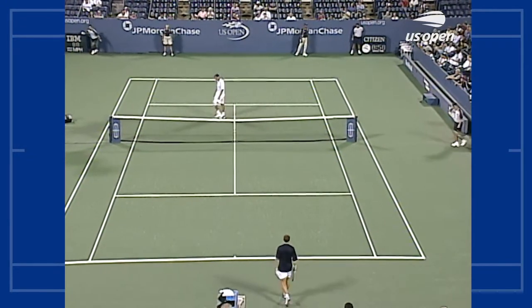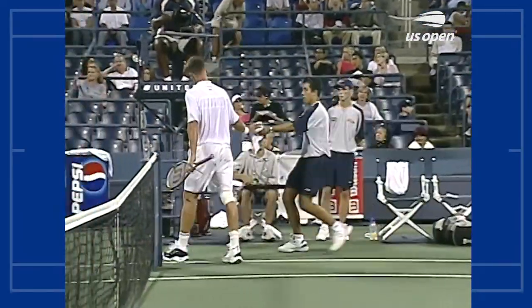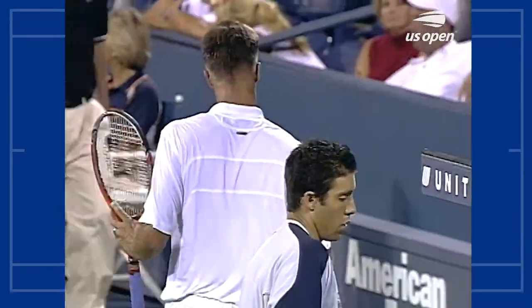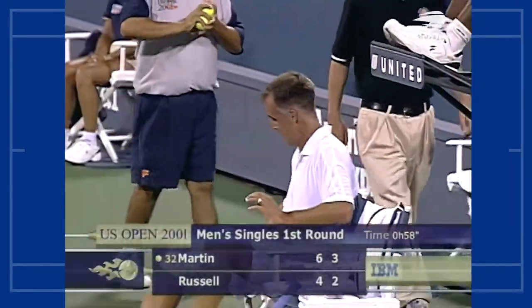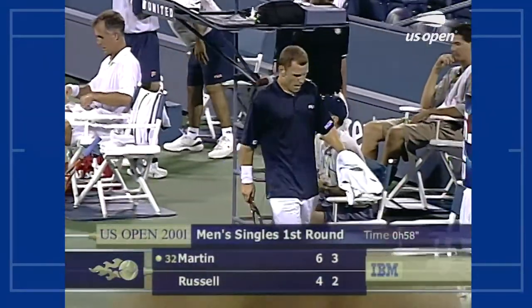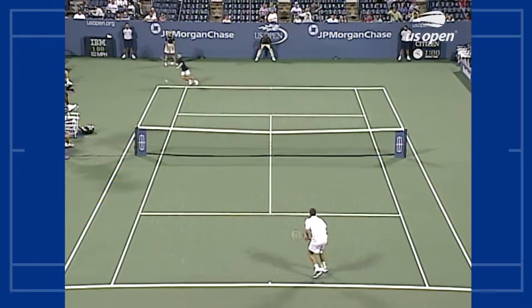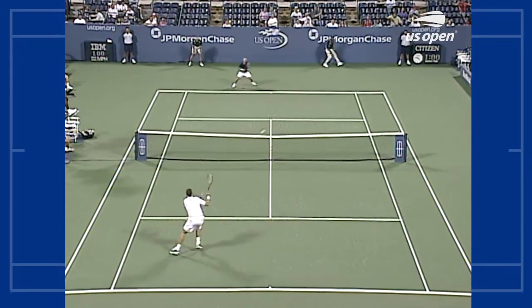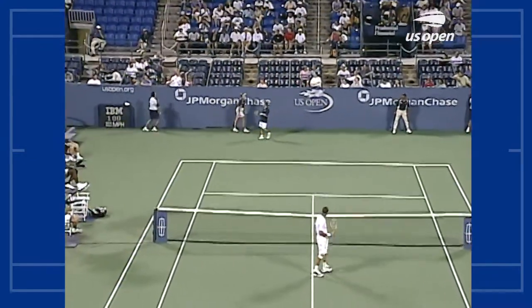Oh, good first shot. Dodgy on the second one. Michael Russell holds serve, but he trails Todd Martin, 3-2 in the second set. Looks like Mike Russ has got his Bridgestones on there, covering the court, putting in a slide.